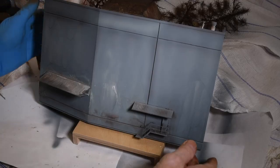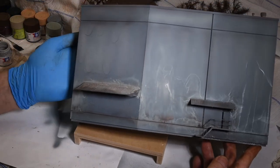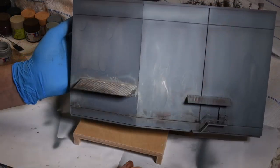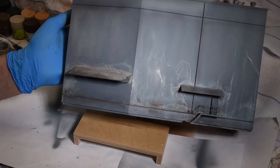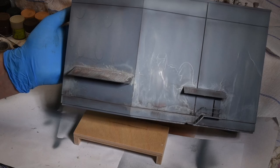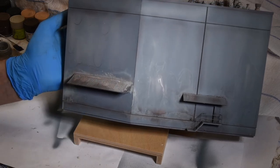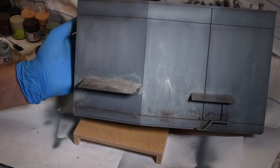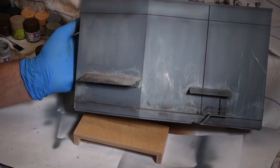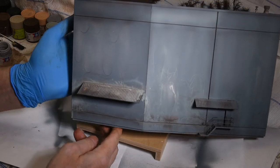Okay, so you can see, just previous to this, before I carry on, I made a mistake. I was moving too quick. I'm at the end of the day, I've had a long paint session, I'm tired, and I spilled some paint. So what I did was dump the paint out, fill my cup with some isopropyl 99%, and start pressure washing it all down.